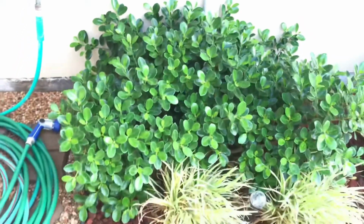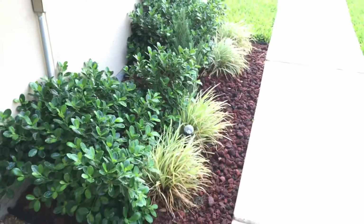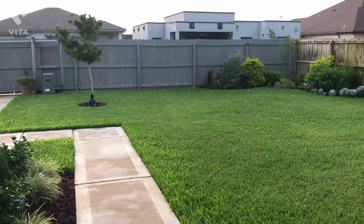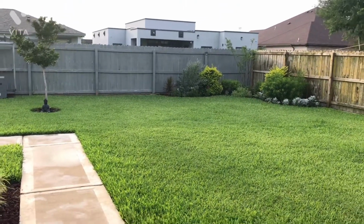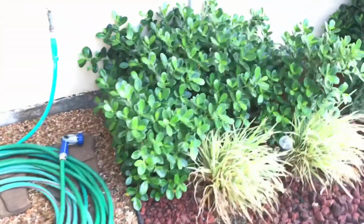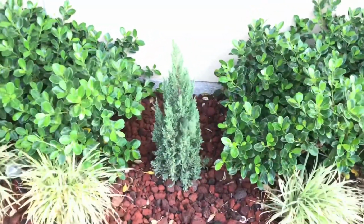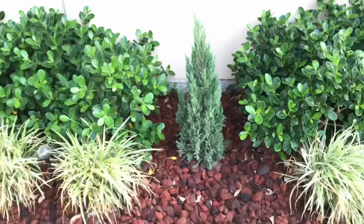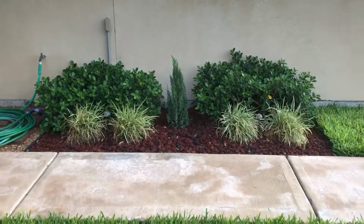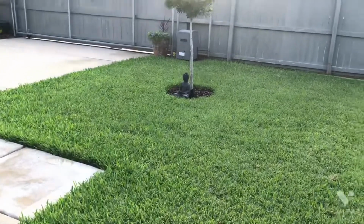And then here I have more green island ficus and some variegated, I believe it's called Aztec grass. And here's just a little side shot of it. This is what I see when I walk out my back door every morning when I'm checking on the garden. And I kind of want to get rid of the red rocks and maybe put that pea gravel just so everything's matching cohesively. The Blue Point juniper, it looks really cute. I'm waiting for it to grow and just give it some vertical interest in that area.